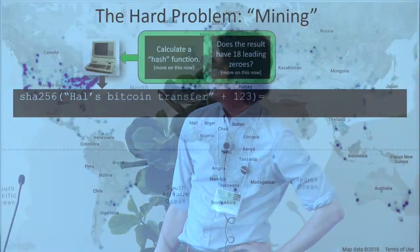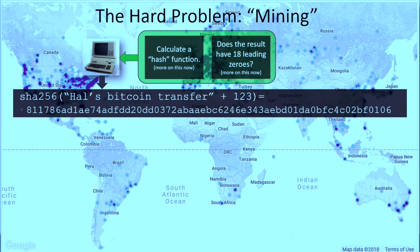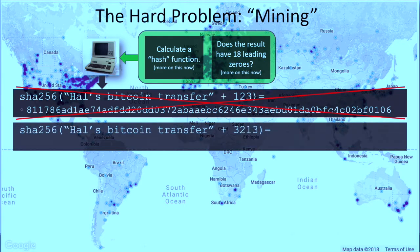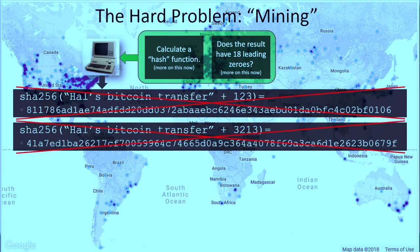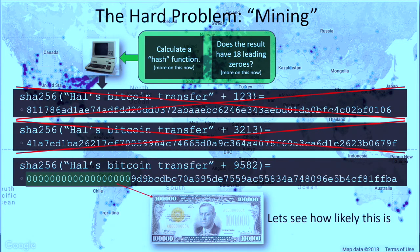Okay, so this is what it looks like in practice. It's coming along here, and there's a computer here on the network. Here's Hal's transfer, and you add 123 to it, and you call a hash on it, you get some random thing out here. No 18 leading zeros, so we try it again. No 18 leading zeros, so we try it again. Oh, look at that. And then you get your $100,000 here.